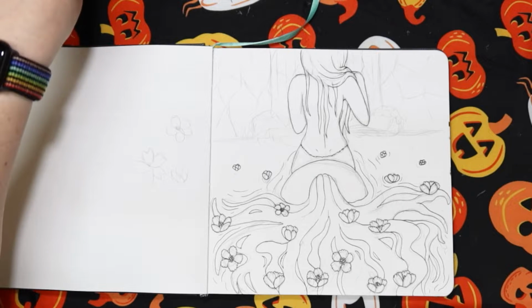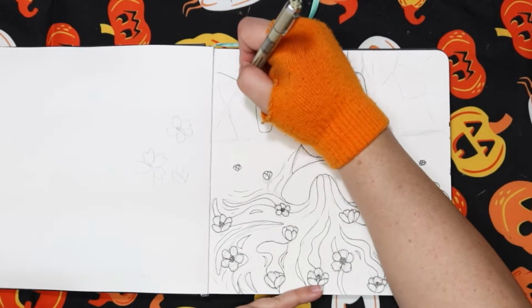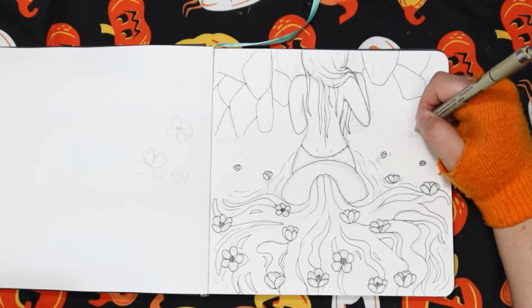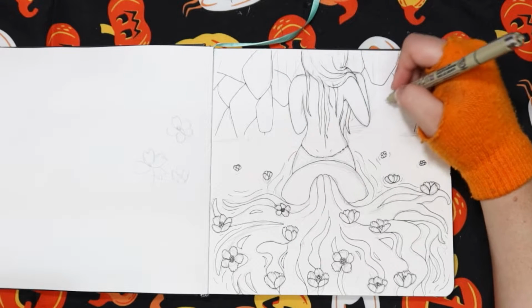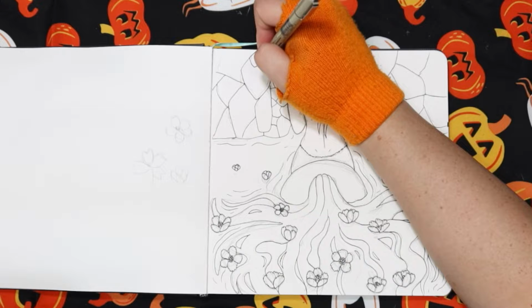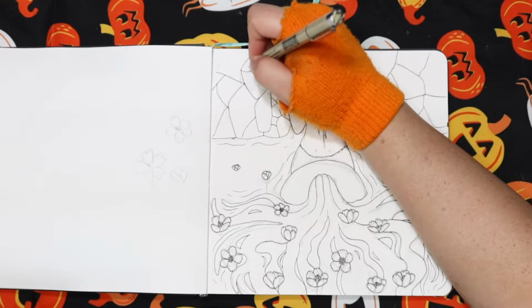Maybe I'll get rid of the waterfall and just have like a rock background. Like maybe she's in a cave or something. Do I want to leave an opening? Where would it go is my question. I kind of wish I had left a little bit more on this side. I mean, I didn't want the background to be like this. Oh well. I'll live with it, I guess.